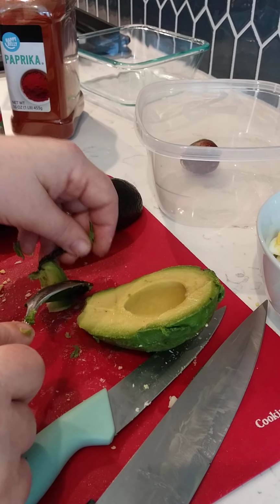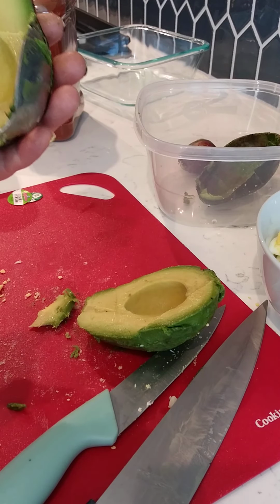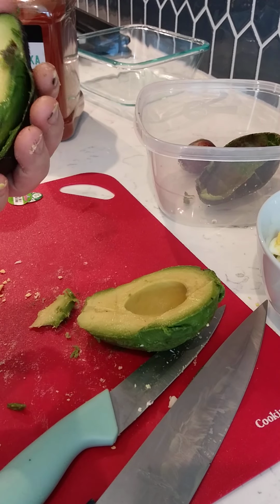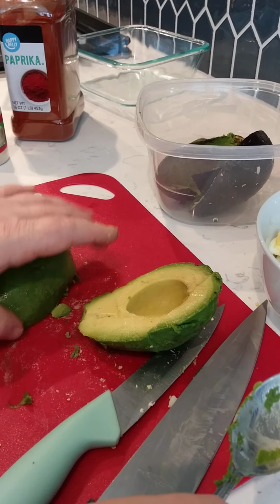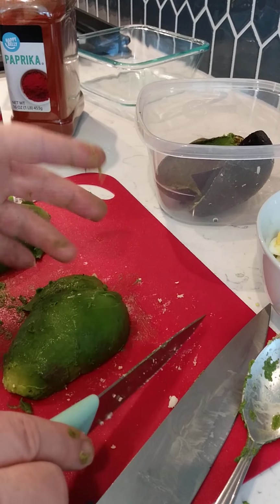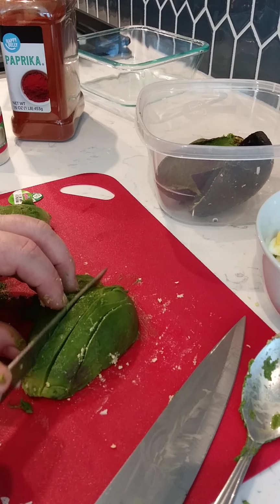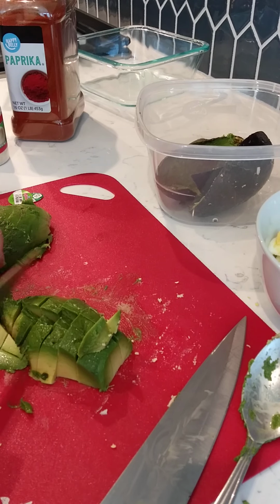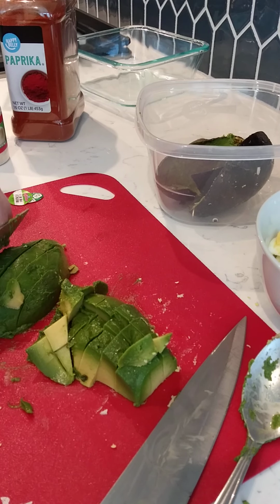So let's scoop out your avocado. This doesn't want to scoop today. I don't know why. There it goes. But it's a big old avocado. Okay. And then you can use either your chef's knife or your utility knife. And then you're just going to give it a nice dice, a rough chop. Again, keep your fingers curled under.